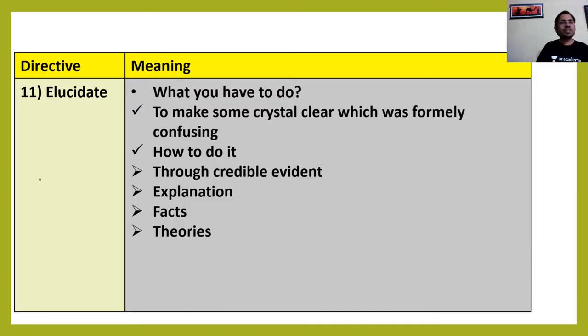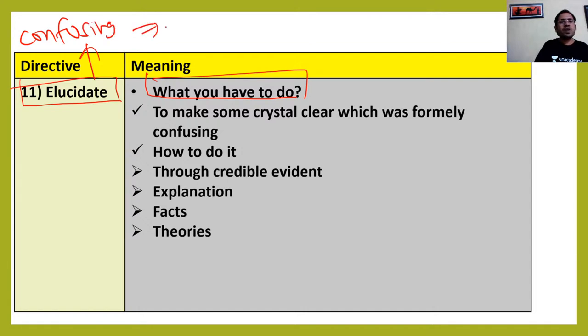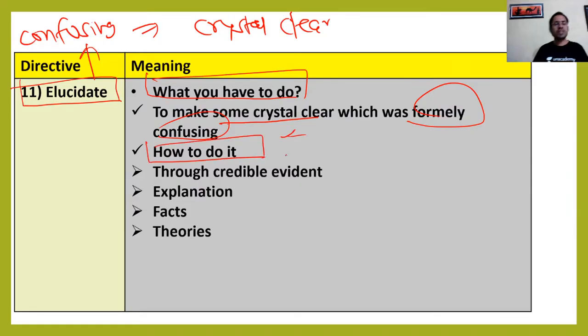Now the next directive is elucidate. What is elucidate? What do you have to do in elucidation? Elucidation is basically that there is something which is confusing and you have to make it crystal clear. Something which was previously confusing, you have to make it crystal clear. That is elucidation. How to do it? What do you have to do?